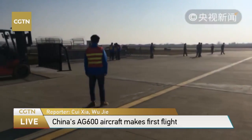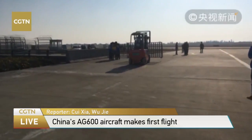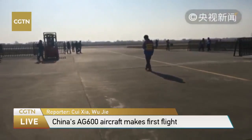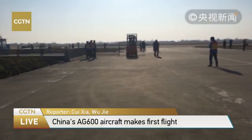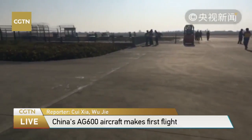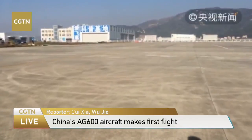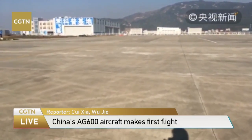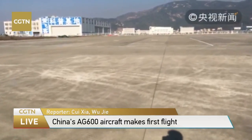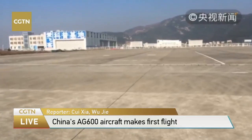And we cannot enter into the runway. And the door has also started to close. So we will also later on bring you the coverage from the ceremony venue. So right now we are at the parking apron, and the door from the parking apron to the taxiway has started to close. And let me show you the route of AG600.